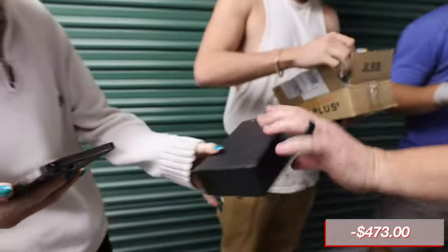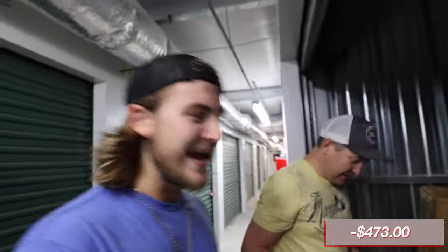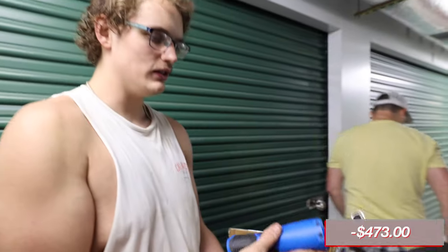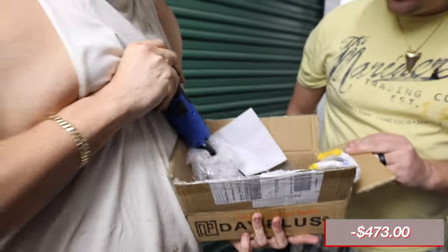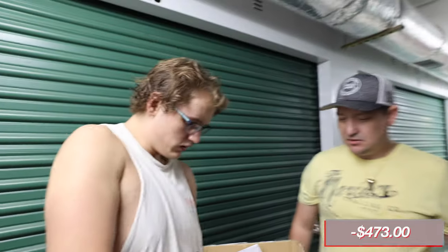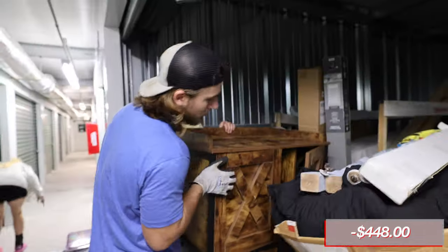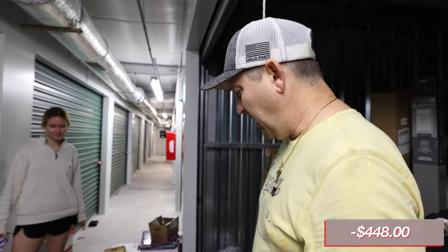Could you imagine if we find an entire box full of those things, too? Oh. I mean, she had to try it out, I guess. Can I get a sample, please? It's one of these electrical wrenchy thingies. Dude, battery and chargers in here and everything. Sweet. Look, it's even got the socket set. We're going to say 25 bucks. Ooh, 50 bucks. Easy. All right, 50 bucks for the little counter.